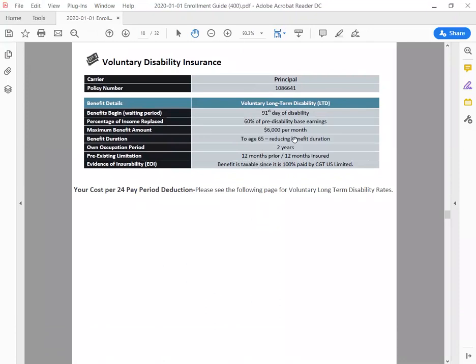Now, disability insurance works like this. It protects a portion of your income. So if I made $1 a year, 60 cents of my dollar would be protected in an insurance policy by Principal. If, God forbid, I can't come back to work in any capacity, then my income is protected to 25.